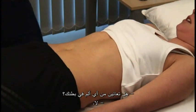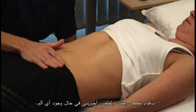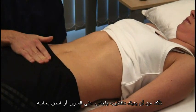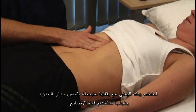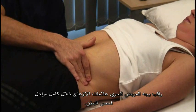Do you have any pain anywhere? No. I'm just going to feel very gently. Let me know if it's sore. Ensure that your hands are warm, and sit on or kneel beside the bed. Use your right hand, keeping it flat in contact with the abdominal wall, and avoid using your fingertips. Watch the patient's face for any sign of discomfort throughout the examination.